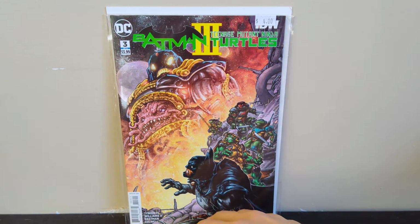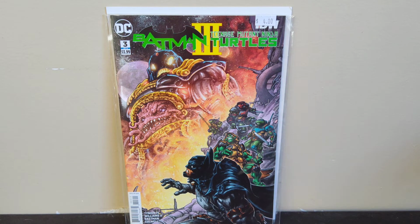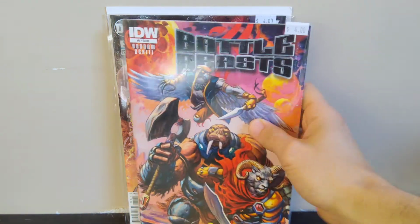Start here with Batman Ninja Turtles Volume 3, Number 3. I'm just trying to get all these Batman Ninja Turtle runs. There's 3 volumes of them, so I've got most of the 3rd volume now, I think. So I was happy to find that.